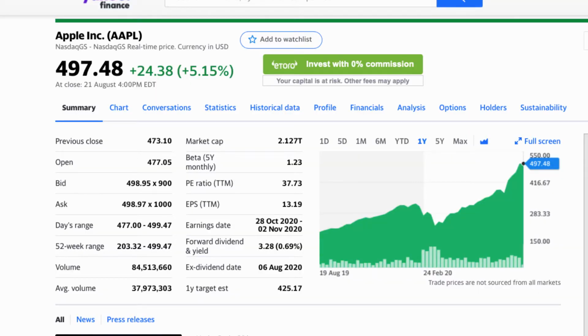So here we are looking at the Apple stock chart. This is the 1-year chart. You can see it's had a pretty steep rise and it's pretty much at its all-time high now. It's got a 52-week range of 203.32 to 499.47 and it's currently at 497.48. Hence why I used the 500 as the dividing example, because that's pretty much what it's going to be. Now, one thing to note with this share is the beta is 1.23. That means it's more volatile than the rest of the market.